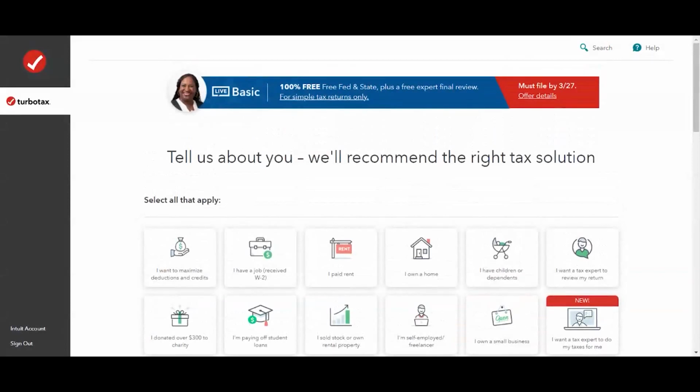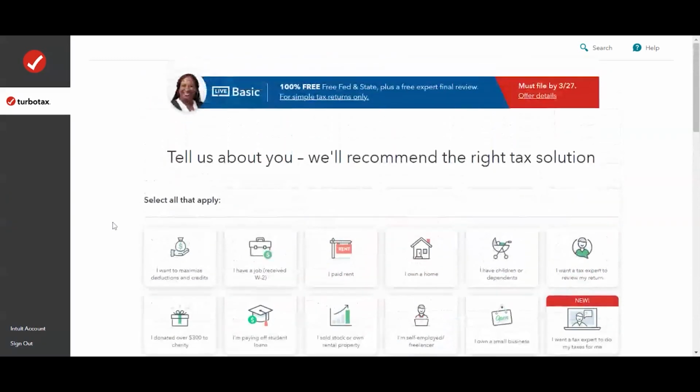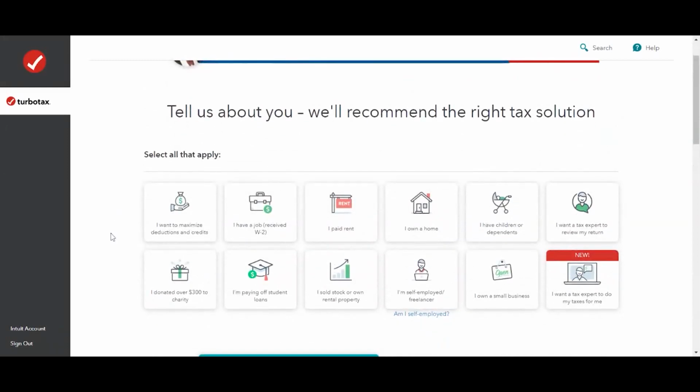So I'm already in the basic screen after I've already made an account, and all the info I'm putting in today is going to be random information that I'm just inputting. It's not real to me or anyone else. So keep that in mind as we go through. But I'm just going to use this information to help you guys as you navigate TurboTax for the first time.